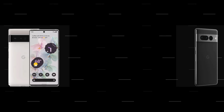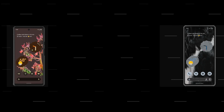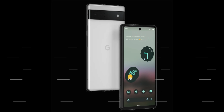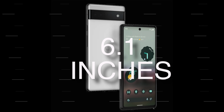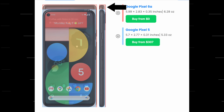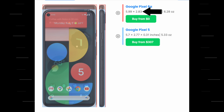Now, moving back to Google, their lineup of devices has just absolutely ballooned in size. The Pixel 6 and 7 Pro are 6.7 inches. The 6 and 7 are 6.4 and 6.3 inches respectively. The Pixel A is the smallest of the bunch at 6.1 inches, and while the screen is just 0.1 inches bigger than the Pixel 5, the 6A is 0.29 inches taller and 0.06 inches wider.